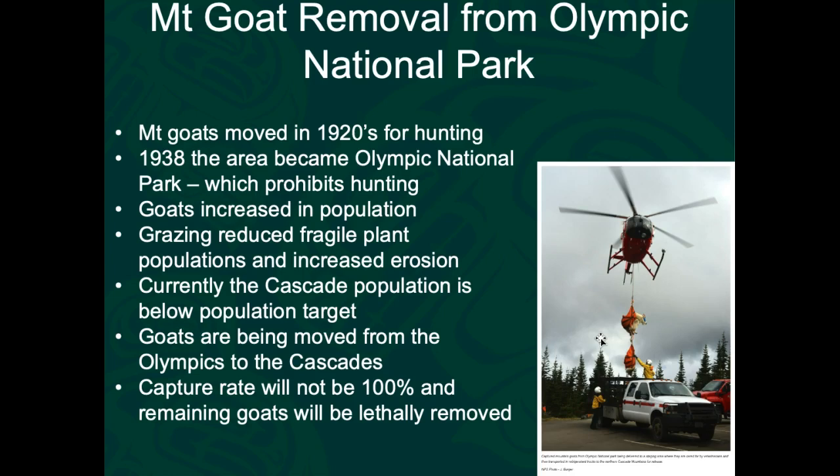And the solution, although I'm sure it will be rather controversial, the solution that's proposed is lethal removal of those, which will look like the ever popular shooting mountain goats from a helicopter. That's likely what's going to happen. There'll be a fair amount of controversy associated with it, and likely a couple lawsuits, and that's something that'll unfold over the next couple of years, and so it's worth keeping an eye on.